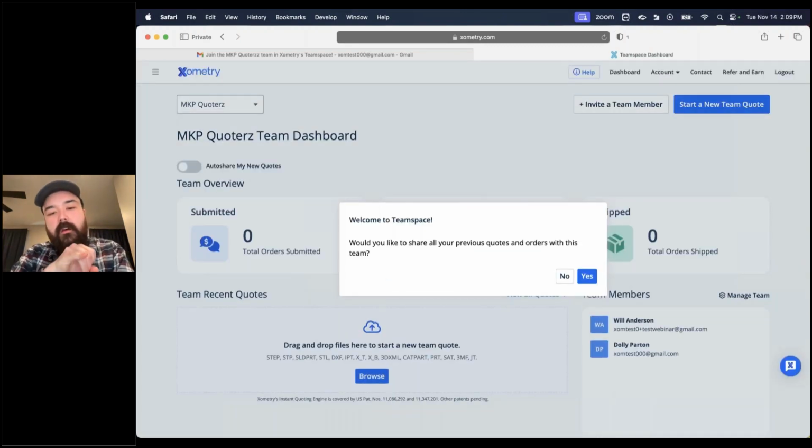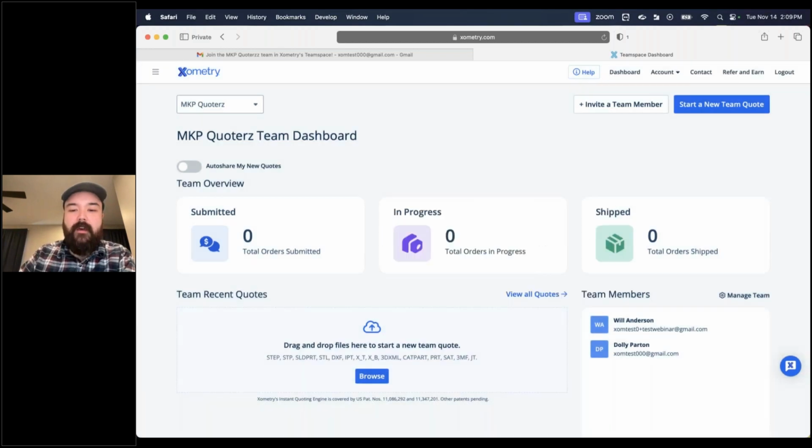And I'll note, when any new user comes into Teamspace, they're going to have this prompt here asking, would you like to share all your previous quotes and orders with this team? That's one of the big value points with using Teamspace. I won't talk about this too much, Ira is going to go over this in detail. But this is an easy and fast way for you to get all of your quote history over into this shared dashboard, so that as more people come into your team, they're going to have full visibility onto all of that information. So I'm just going to select no for now.